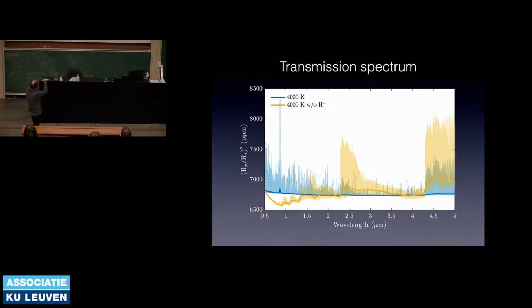So you see the famous Rayleigh slope at smaller wavelengths. This here is actually water, or the little remaining water that there is. And we actually also have some CO bands. So we have CO here, and this is also another CO band over there. So the problem is actually the H minus that makes the spectrum completely flat, because the H minus opacity is so strong.